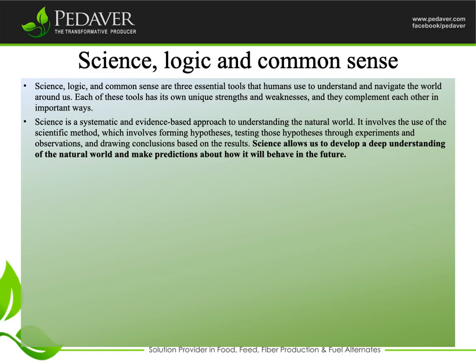Science is a systematic and evidence-based approach to understanding the natural world. It involves the use of the scientific method, which involves forming hypotheses, testing those hypotheses through experiments and observations, and drawing conclusions based on the results. Science allows us to develop a deep understanding of the natural world and make predictions about how it will behave in the future.